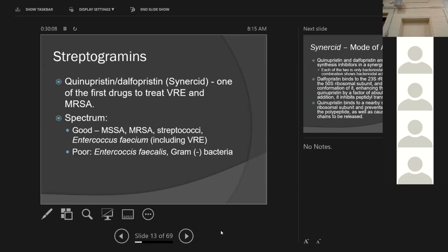And quinupristin. Quinu kind of sounds a little bit like Latin for 5. So there's 5 different bugs that this will treat. And that's how I remember quinupristin. 5.